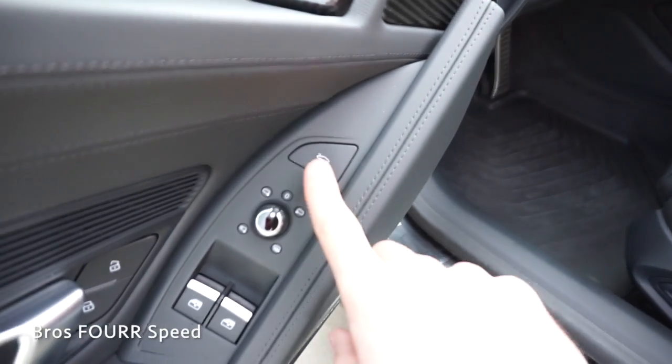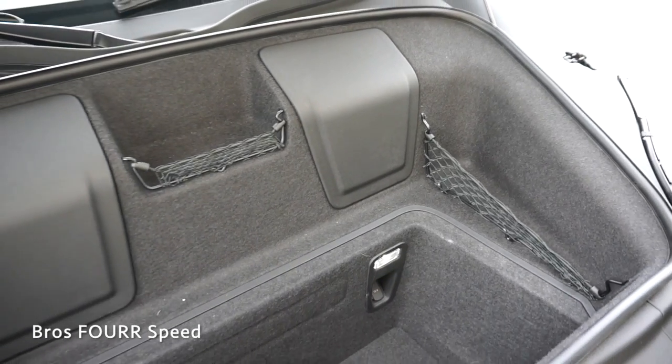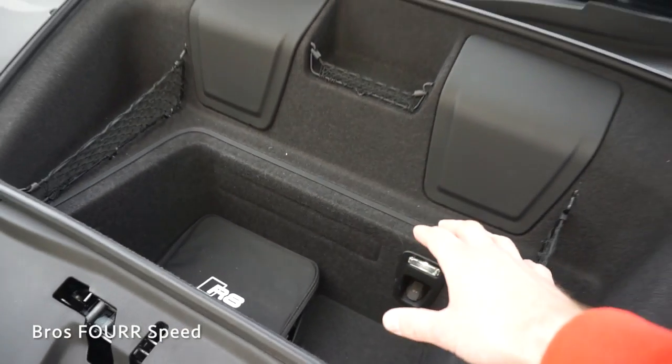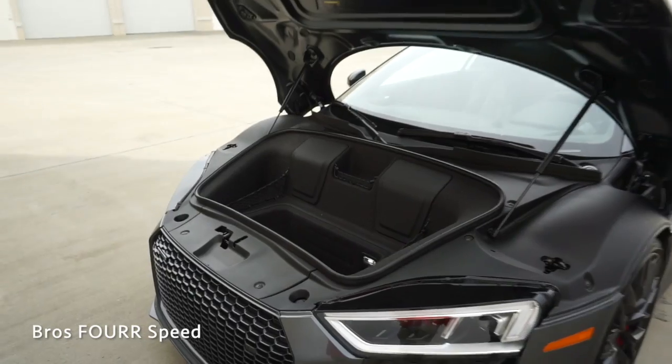And then moving to the front storage space, we just push on this button here. And then up underneath the Audi logo, we just pull on a handle there. There's a couple nets on both sides. And it's actually a pretty deep compartment with a 12 volt down below there. You could actually fit a lot for 2 people here. And even like my car, I was able to fit 2 people's worth of camera gear as well. So there's definitely a lot of storage space up front.